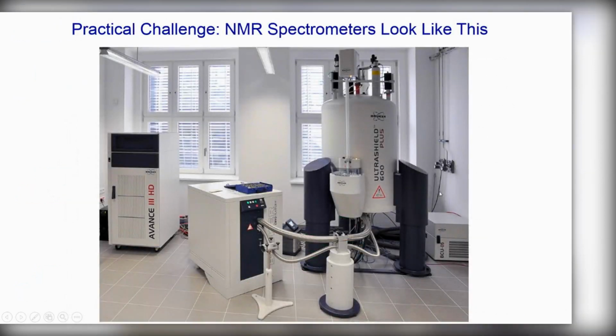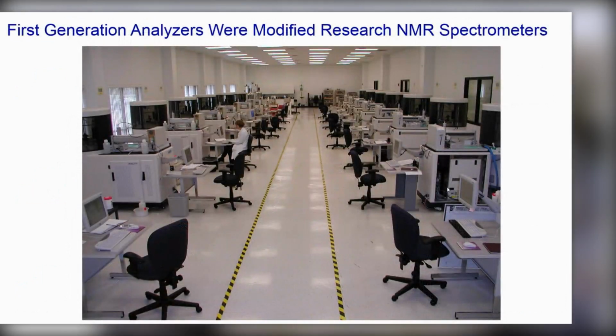So the practical challenge in trying to start a company devoted to NMR testing was that NMR spectrometers generally look like this. They don't look anything like a clinical analyzer. They have a big footprint. They're not really optimized for efficiently conducting one experiment. They're engineered to be multifunctional. And so what had to be done was to modify research NMR spectrometers into the first NMR clinical analyzers.